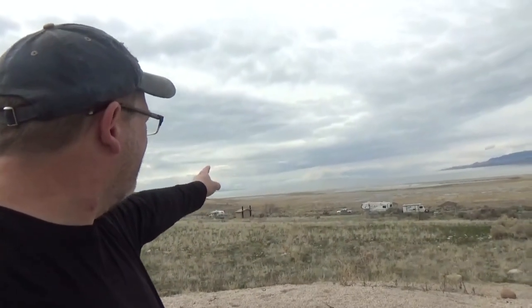That's the Great Salt Lake. And the clouds are encroaching. Probably overnight while we're asleep, we will get inundated with rain. I think I'll start with setting up the tent.